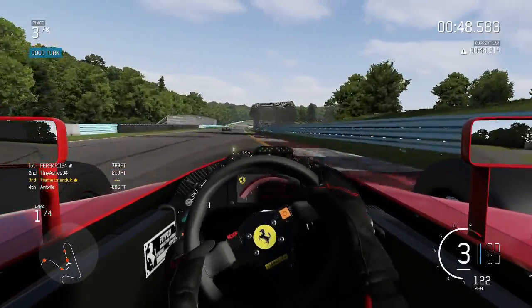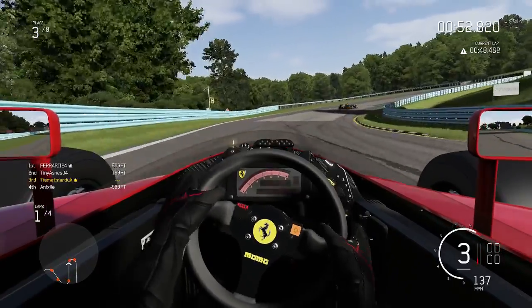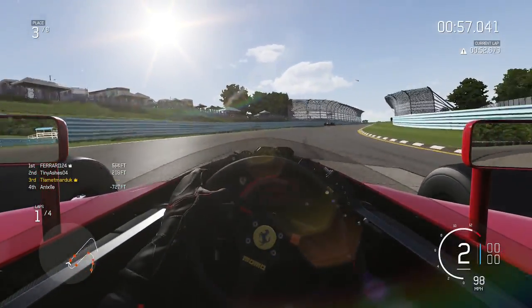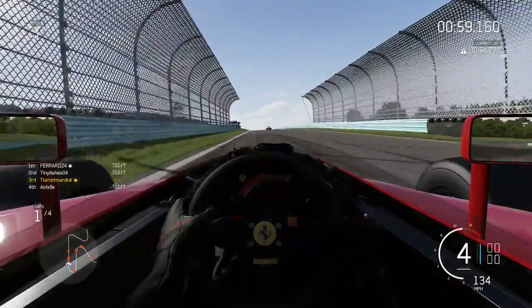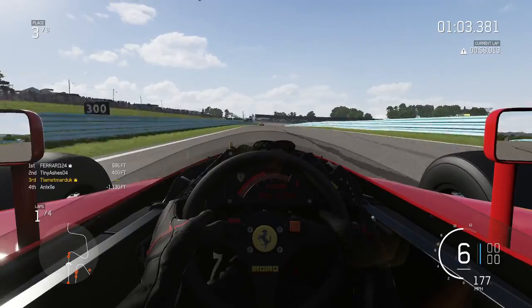Fucking hell, the grip through there is incredible. What I did notice in the previous race at Daytona is that these things, I suppose, don't have the best mechanical grip in the world, but for some reason the aerodynamic efficiency of this car just feels awesome at high speed.